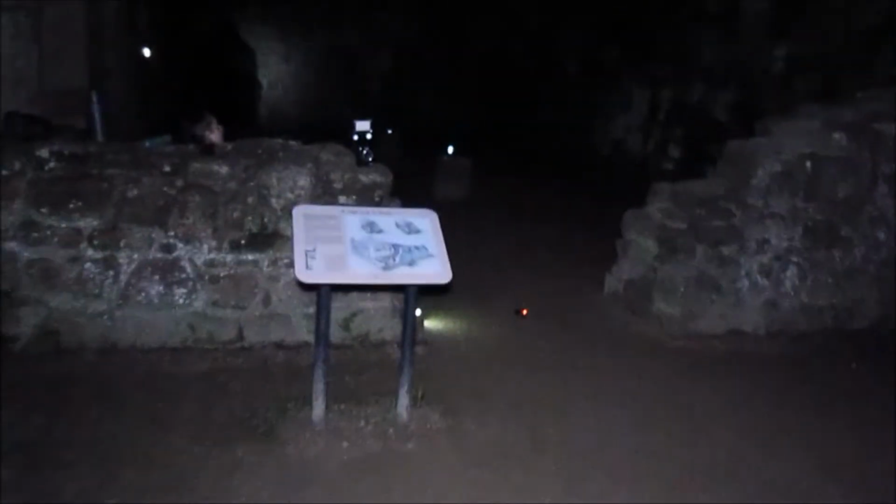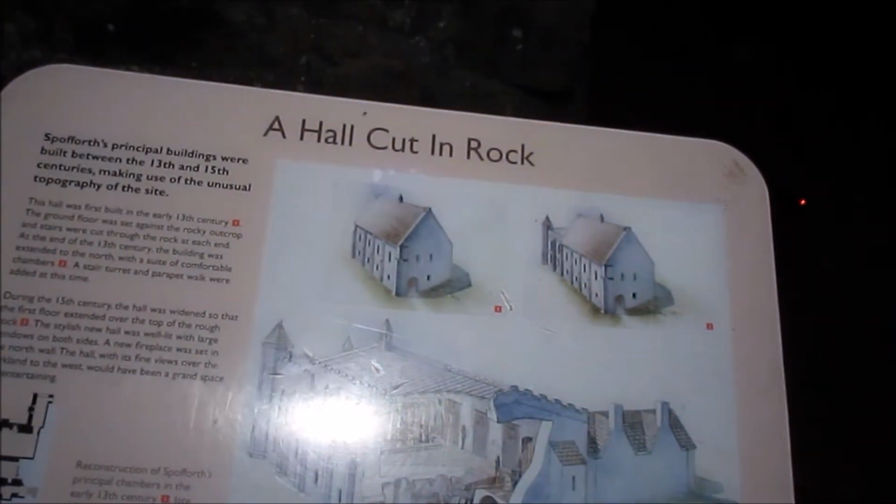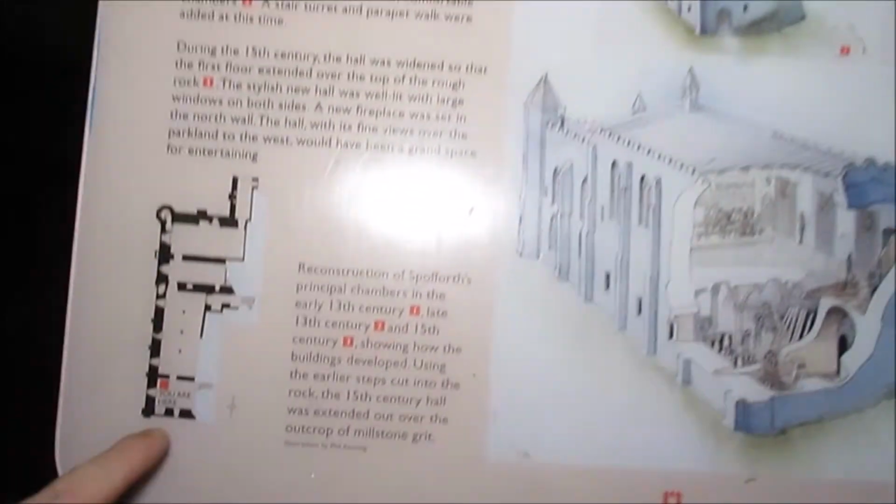Unless, would that have been a fireplace? But then there's no chimney, is there? There's no chimney area. Or maybe, I don't know. Could it be the doorway? Could have been a doorway. But what's on this here? You can't see it on that, so you can't really tell, can you? It might have been there might have been a fire there. I'm not too sure.